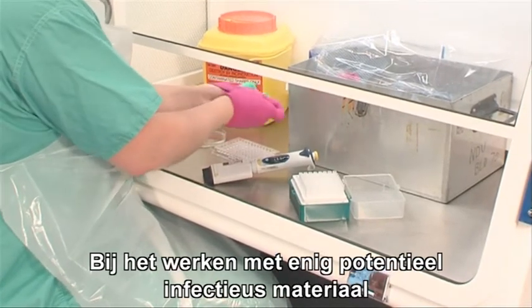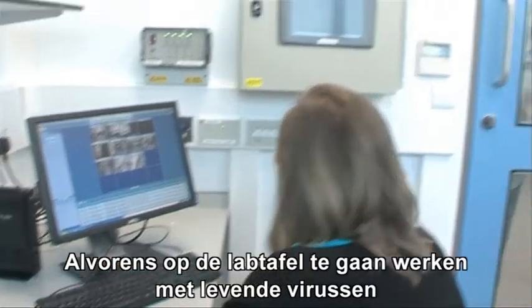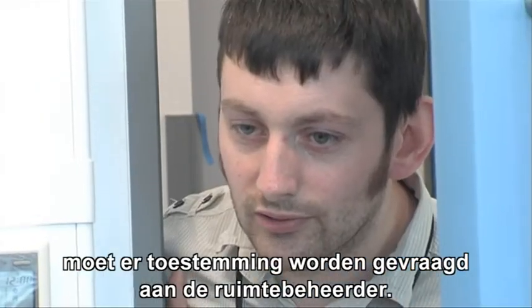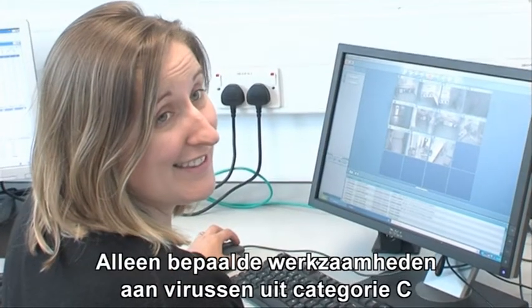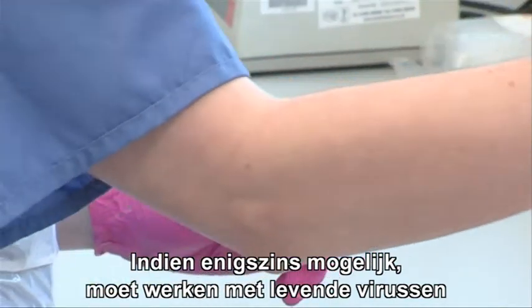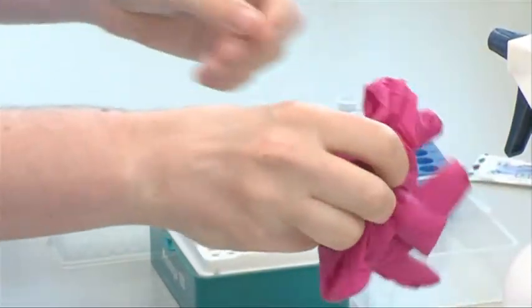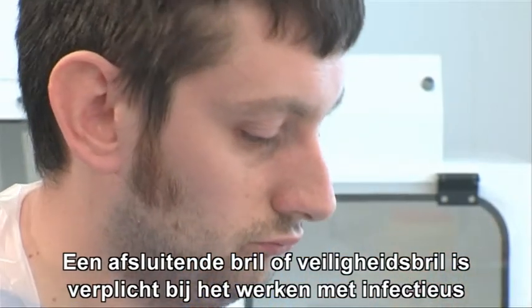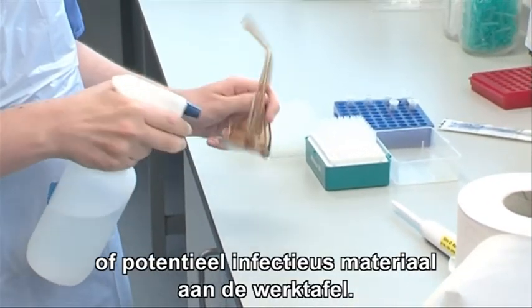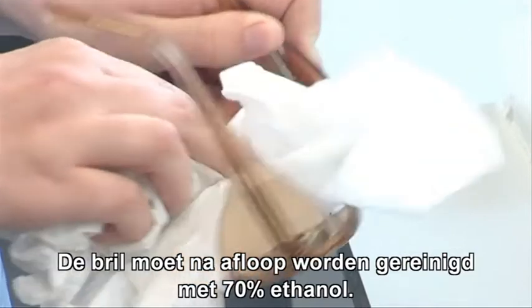When working with any potentially infectious material, a single layer of disposable gloves must be worn. Before working with any live viruses on the bench, permission must be obtained from the building officer. Only certain tasks with some Category C viruses are suitable for working with on the bench. Wherever possible, live viruses should be worked on in microbiological safety cabinets. Goggles or safety glasses must be worn when working with any infective or potentially infective material on the bench. The glasses or goggles must be cleaned with 70% ethanol after use.